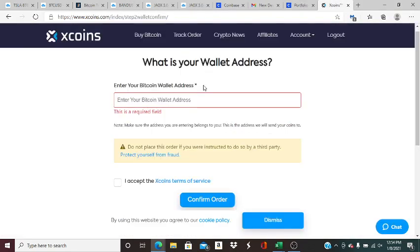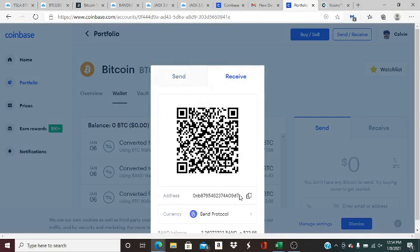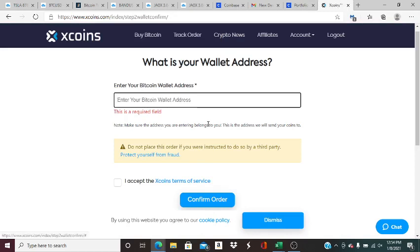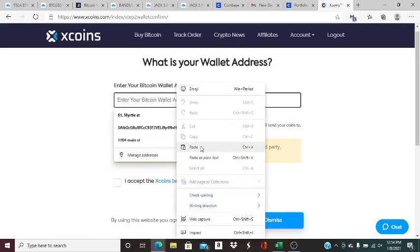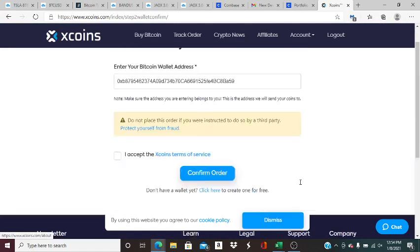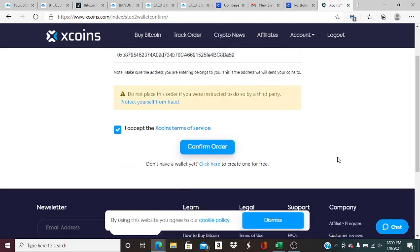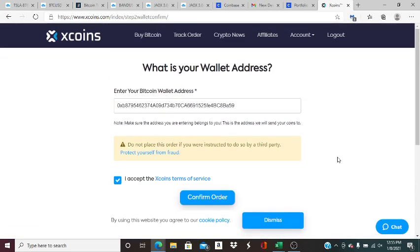And so if we go back into XCoins, if I say, what is your wallet? So I enter this wallet here, my receiving address. Boom. That's the receiving address. I copy and paste it. And then I accept and continue. All right. And then obviously it's going to ask for your banking information. If I click accept, it's going to confirm the order, ask for your banking information, you enter it, and then you move forward. All right.